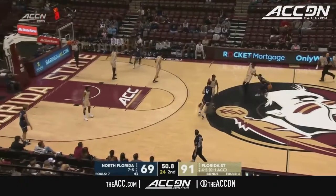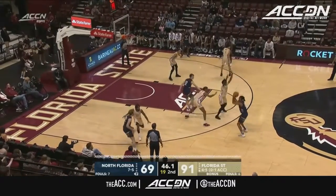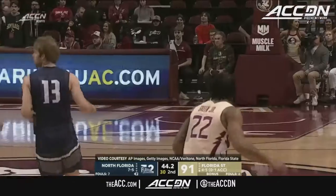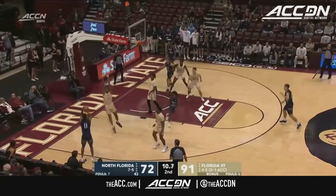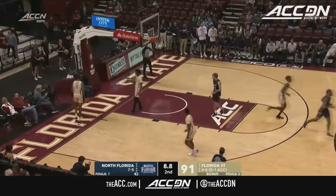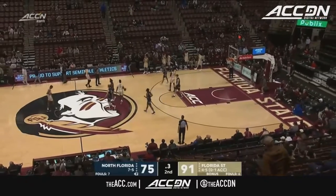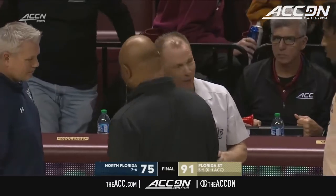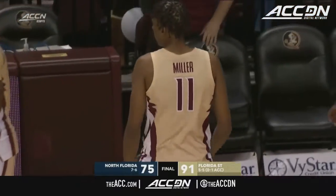I like his future beyond college basketball. This kid has some serious skill and athleticism. Miles launches and hits. So there's the pluses of getting challenged and find out what your weaknesses are, but there's also the minuses of getting challenged and finding out what your weaknesses are. And Matt Driscoll will tell them, more love than you know. Final seconds tick off. Florida State with a 91-75 win against North Florida. The Seminoles snapped their 4-game losing streak.